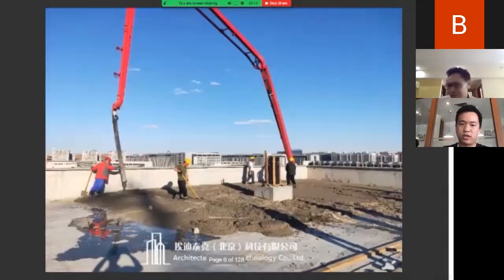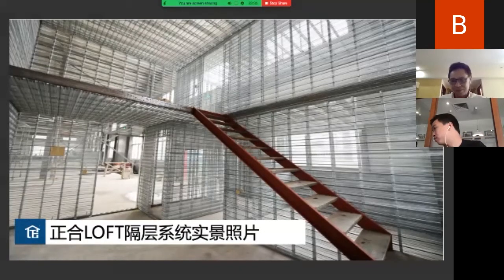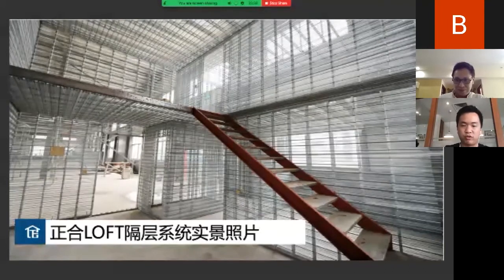Okay, we also have a franchise partner in China. As you can see, this is some projects that are being done in Beijing. Okay, and this is a very interesting application of Lightherm that we will share later on as well. Using it as an infill material for light gauge system. But what is so special about this system is that, as you can see, the flooring is structural flooring and infill by Lightherm. We will talk about this in a while.